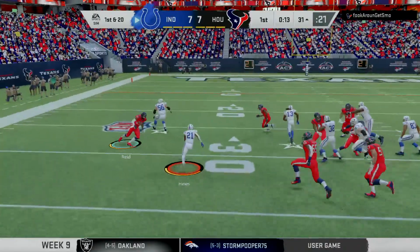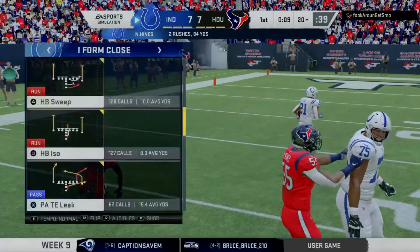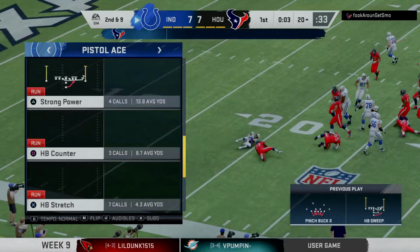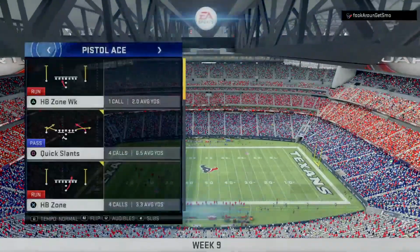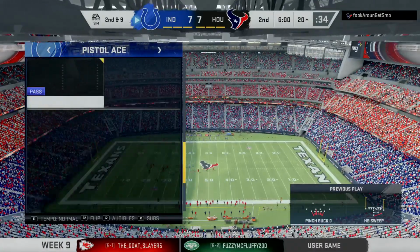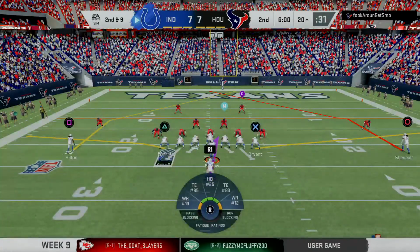Here's Hines on the toss play. That's a gain of 11. Would have been a 1st down if not for that penalty moments ago. Second down. These two teams all tied after one. That's the end of the first quarter, with the score tied 7-7.